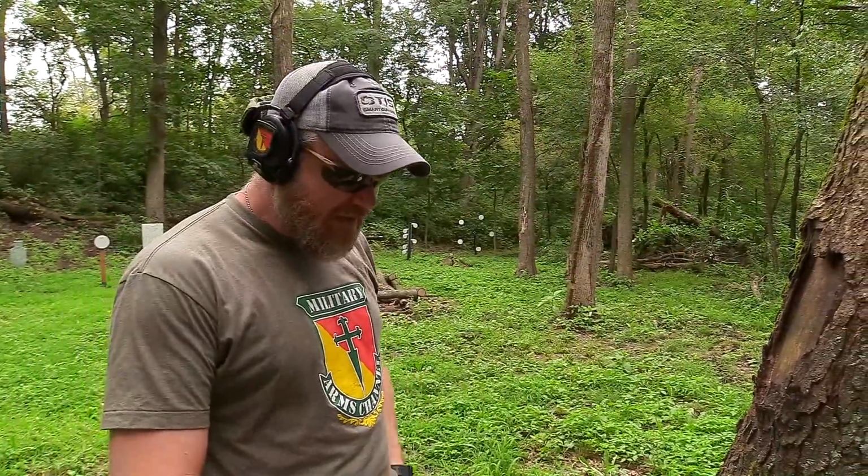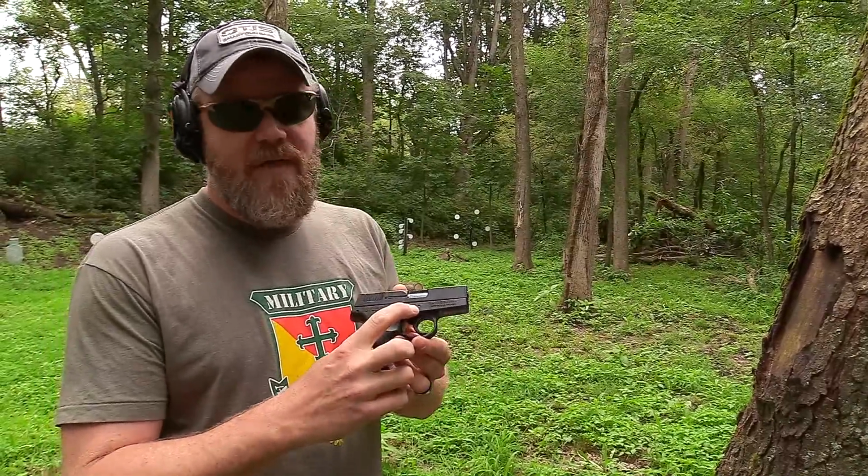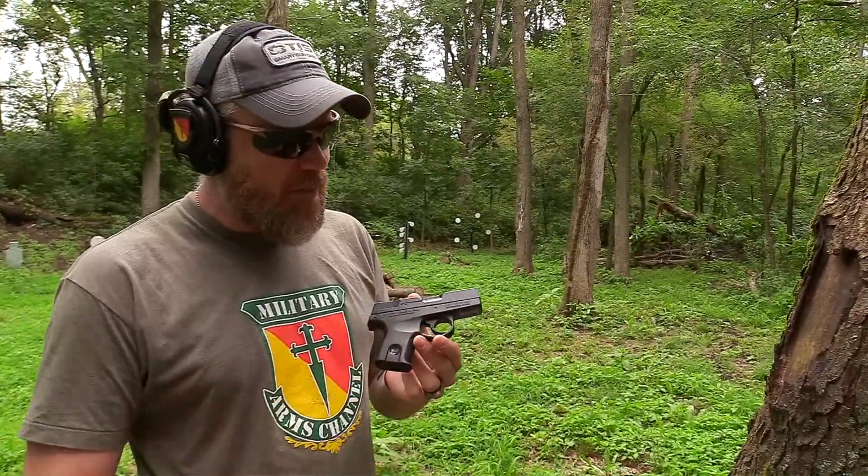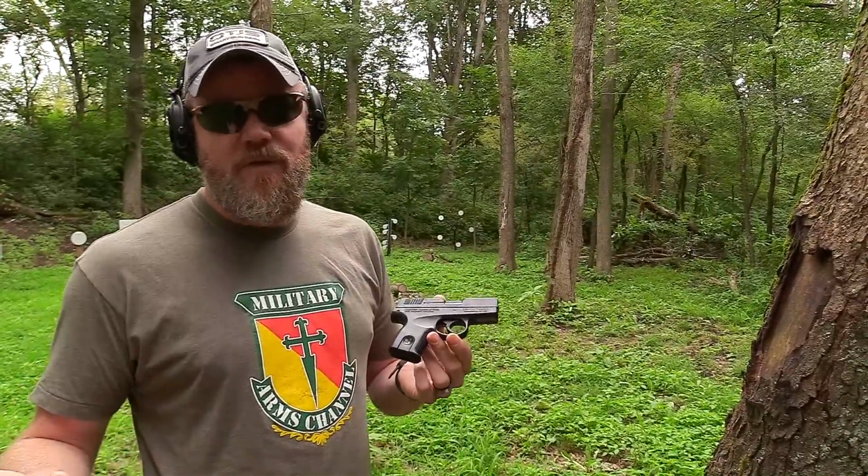See what happens. So my little SW380 did not come with an owner's manual. It came with one magazine. I'm guessing you just have to drive that roll pin out right there to take it apart. We may or may not attempt that. I don't know if I have a punch set in the Jeep or not. I just want to see if the goofy thing works.